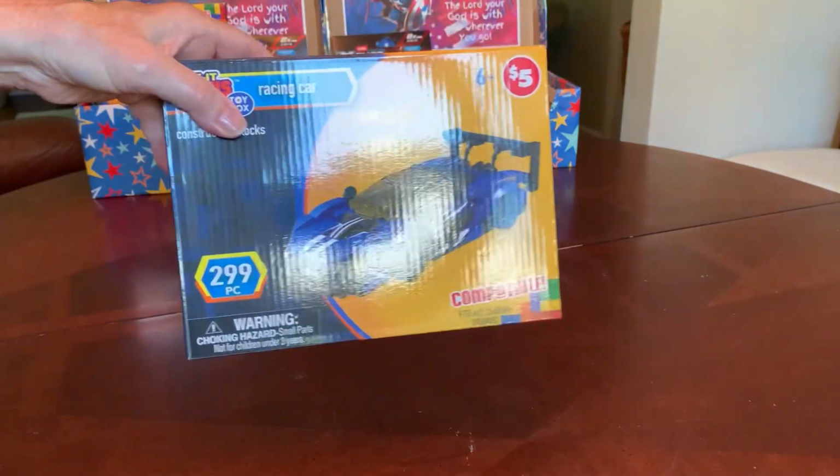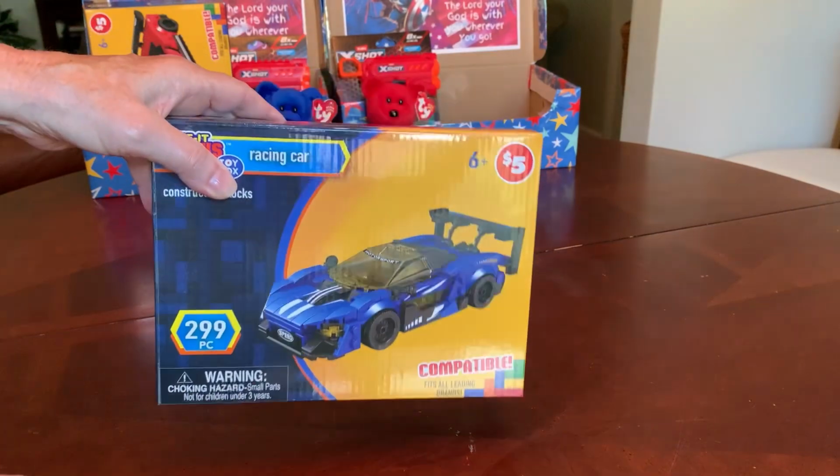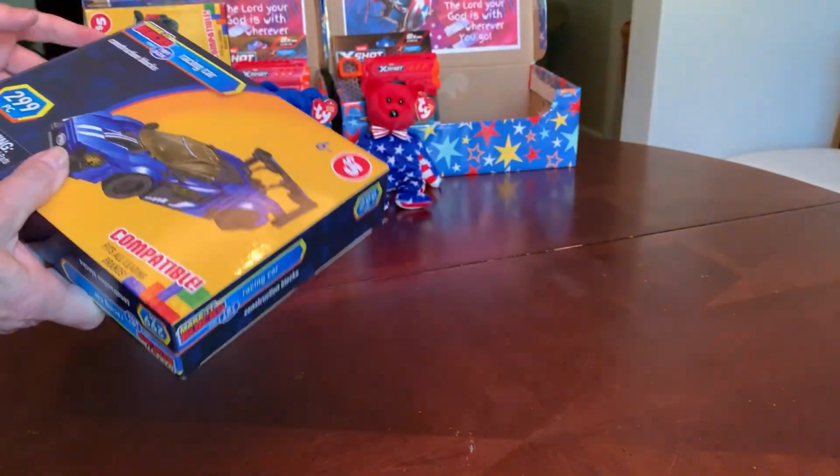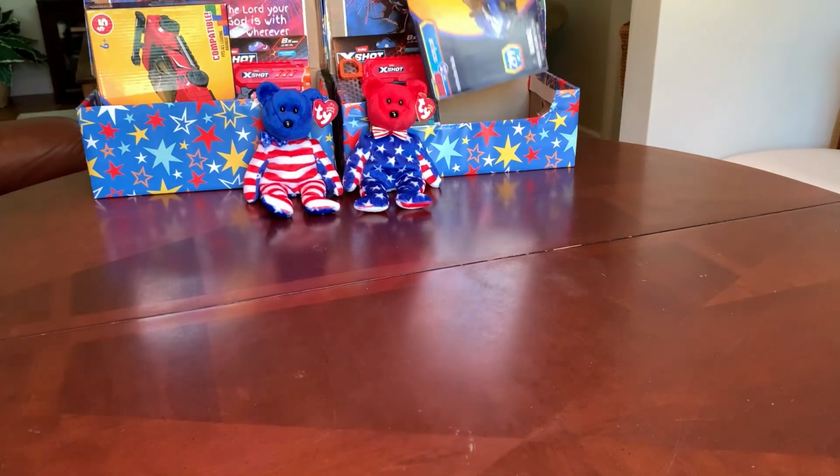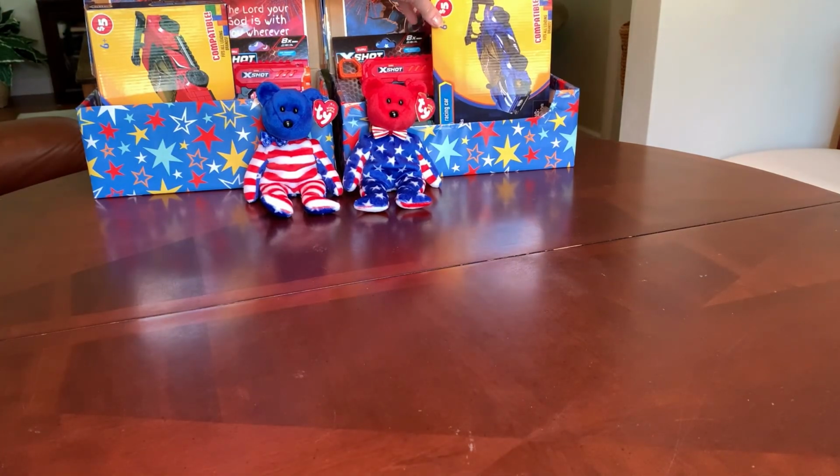Now I have packed these exact same cars before without the box. But in these particular boxes, I really wanted to include the box.